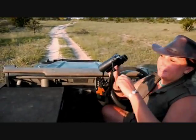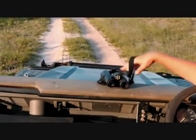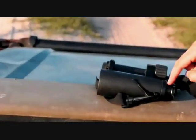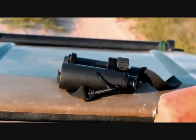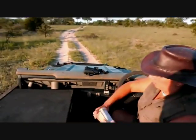So my binoculars are a little bit sad, unfortunately. They have seen, let me just turn them this way, they have seen better days. This eyepiece fell off. And then a good bird book.